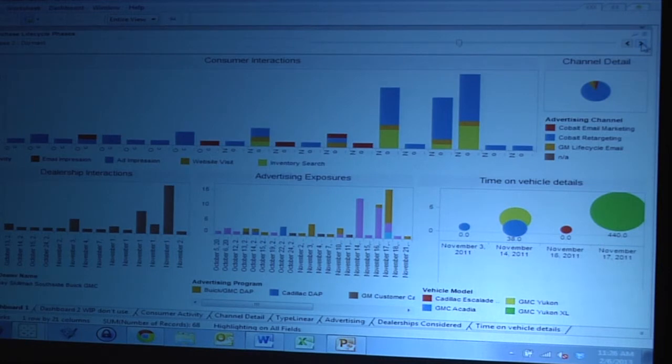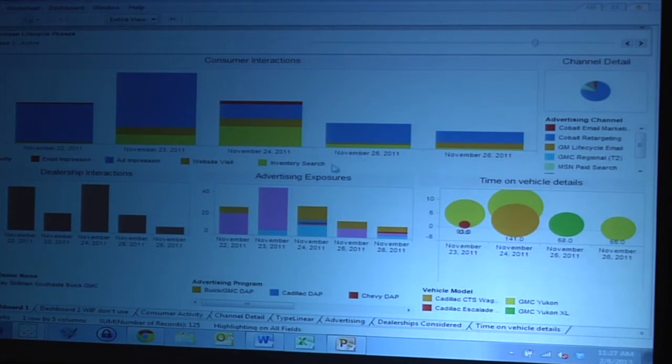But then toward the end of the period, we start to see an increase in activity for that dealership. And this is a view that an individual dealer would see of interaction with their shopper. This shopper, we can just tell from their behavior, looked at this particular dealership as their home dealership. They responded to an owner marketing email, and so this is the interaction that dealership is having with their customer. Then the shopper goes into a more active phase of research, visiting more websites, doing more inventory searches.